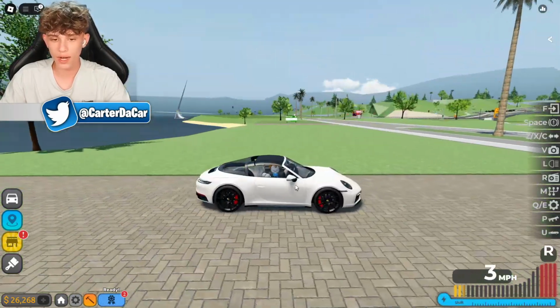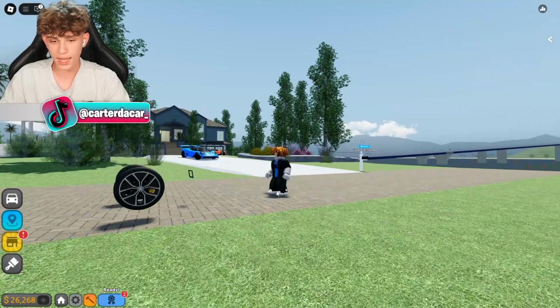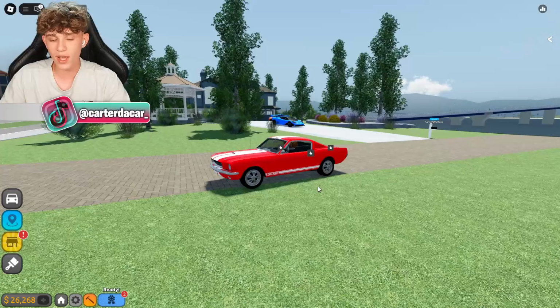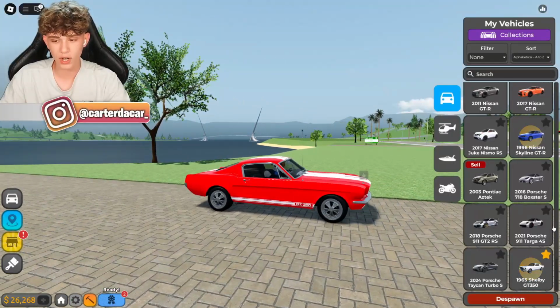We have my Targa right here, Targa 4S. I do like that, I can't lie. It's pretty nice looking. Taycan Turbo S, and I think we are almost at the end of the collection now. We are at the Shelby GT500. I've done a spec on this one, I believe. We went red with white stripes. Pretty cool spec, very basic, very nice looking though.